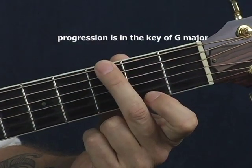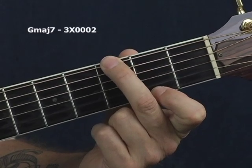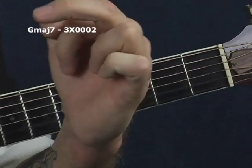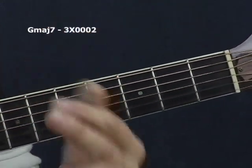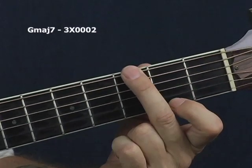This is in the key of G major for this progression. The first chord is a G major 7. Now I'm muting the A string by hooking my finger, not flat, over so it just touches the A string to deaden it.